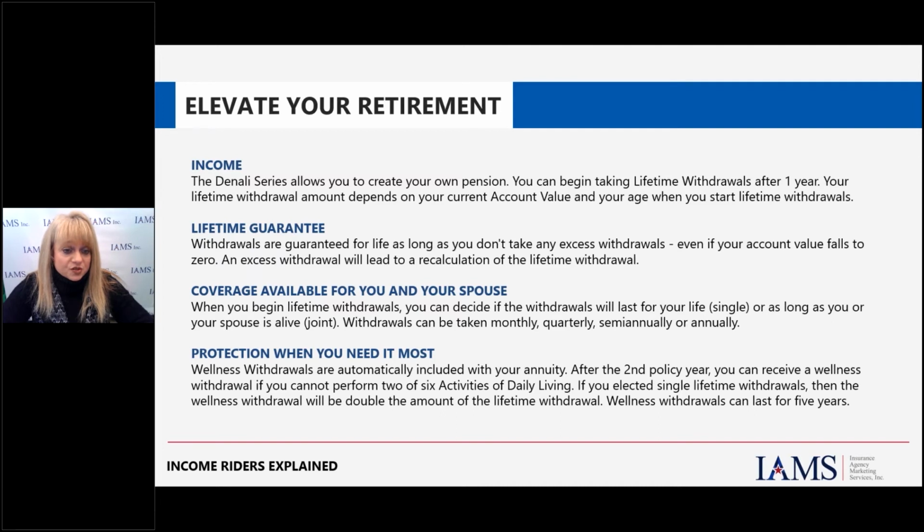The withdrawals are guaranteed for the life of the client, as long as they don't take any excess withdrawals. Even if your account value falls to zero, any excess withdrawals that a client would make would lead to a recalculation of the lifetime income benefit rider. Coverage is available both single and joint, and payments can be made monthly, quarterly, semi-annually, and annually.